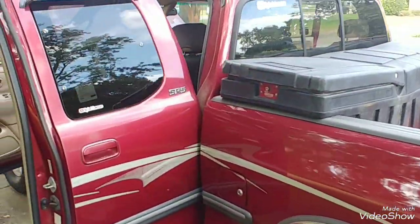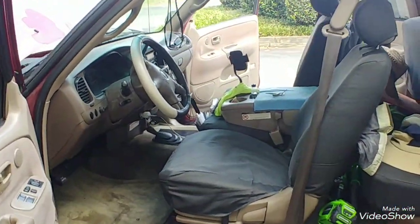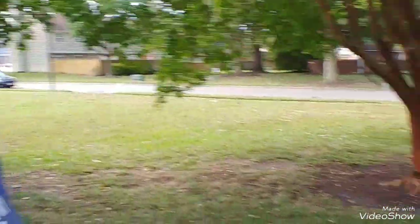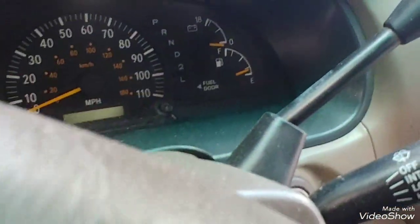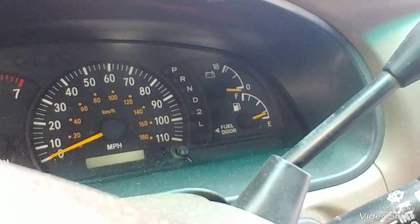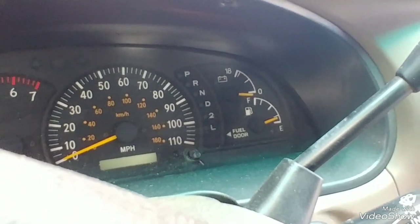Now, am I pleased? Am I satisfied with this using the Tundra? I will tell you, 100% pleased, 100% satisfied. Let me tell you something that I noticed within the first week. Some of you probably already figured it out. Let me show you something. On that right there, you see where the gas needle's at.